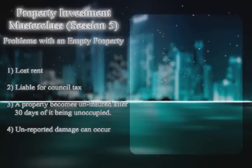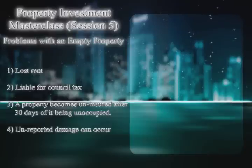So as it sits empty, not only have you got to pay the mortgage, you've got to pay the council tax. And also another thing is, if a property is empty and you've got buildings insurance on it, a property is uninsured after 30 days of it being empty. So you've got to check your policies. Now, there are some policies that keep the property insured after the 30 days, but to comply with that you need to basically check the property every 5th day. They put all these different kinds of conditions once it's been empty beyond 30 days. It's quite difficult to keep it insured under their terms.